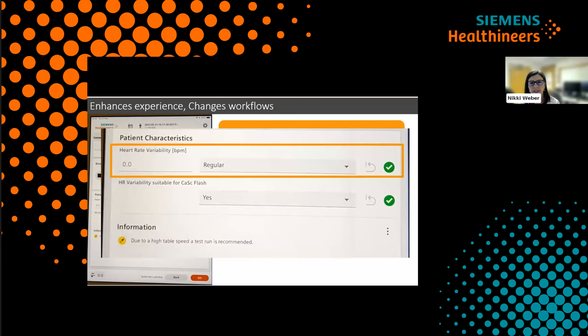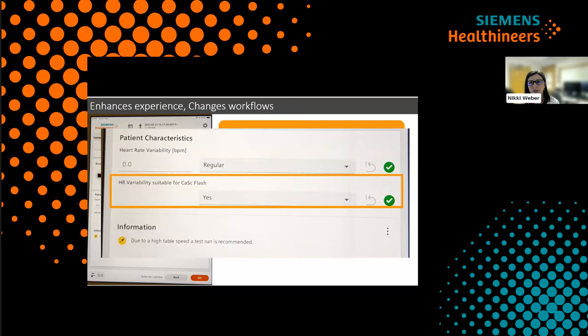In this scenario, the patient is asked to hold their breath. Meanwhile, the scanner is using criteria set up by the protocol admin team to define the heart rate and also its variability. The user is then asked a second question to determine if flash mode should be used or not. These questions can be manually overridden by the technologist if needed due to special circumstances.